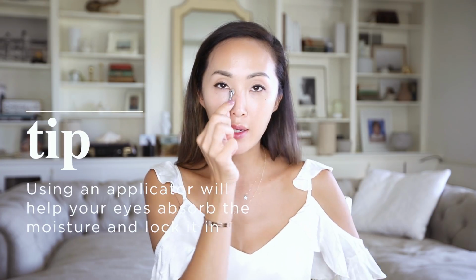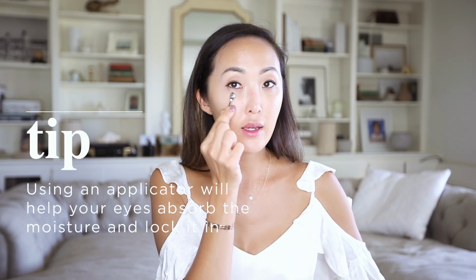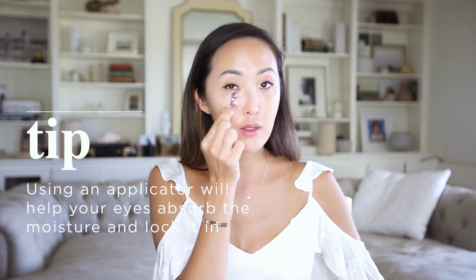So what I do is I'll grab my ring finger and I'll apply 3 dots under my eyes. I'll dab it in. And this cream is actually a gel cream. So unlike traditional eye creams, instead of being a super rich cream, it's in between a gel and a cream, which is perfect for my skin. And then with this guy, I'm gonna go in and roll it, glide it onto my skin.